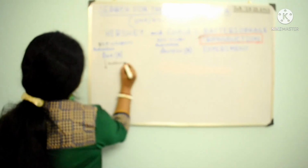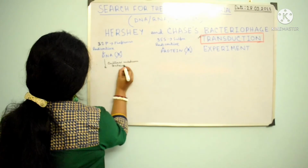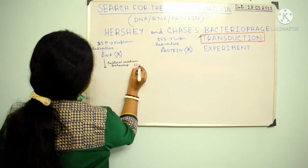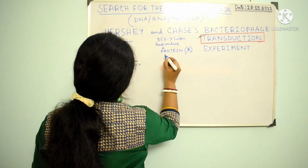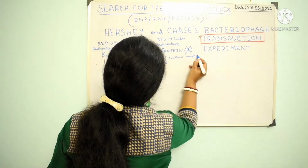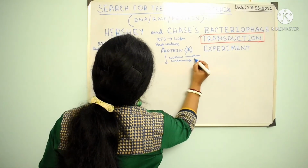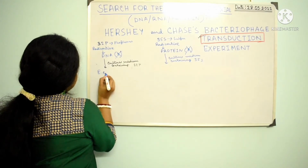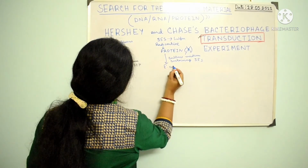Culture medium containing 32P, and culture medium containing 35S. Here, in the culture media, they have grown E. coli. Here also they have grown E. coli.